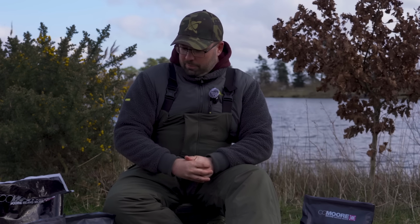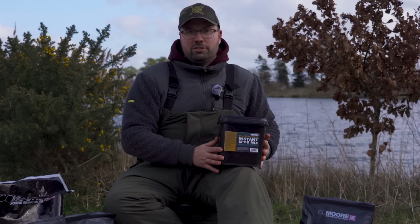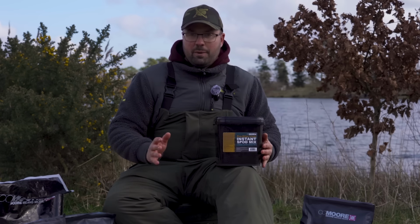So the first thing that I'm going to put in here is the brand new Instant Spod Mixers. Now I've gone for the Pro Stim Liver because that's my boilie of choice as well, so it complements that well. Again, you could use this on its own, however we're going to take it to the next level and add a few extra things in with it.